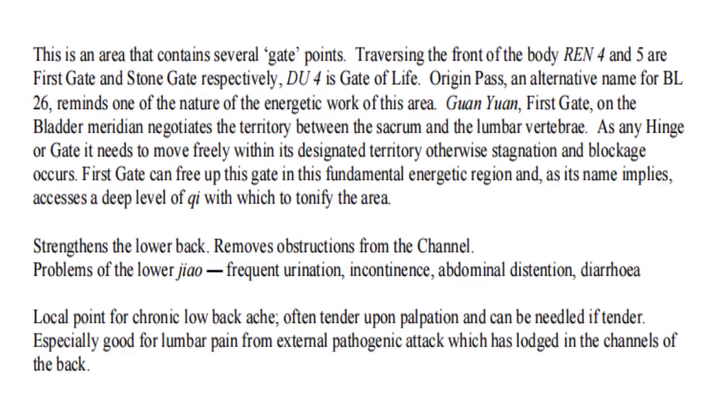This is an area that contains several gate points. Traversing the front of the body, Ren 4 and 5 are First Gate and Stone Gate, respectively. Du 4 is Gate of Life. Origin Pass, an alternative name for Bladder 26, reminds one of the nature of the energetic work of this area.